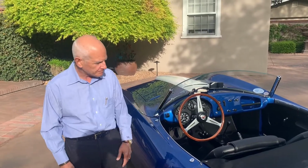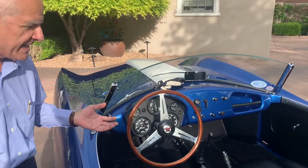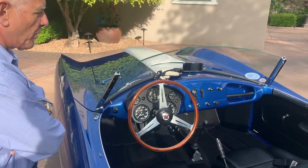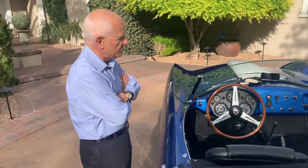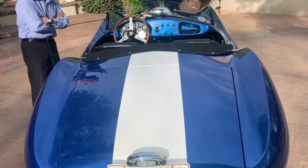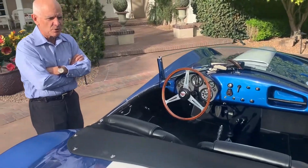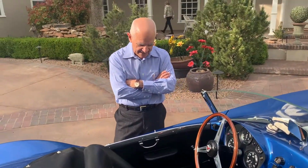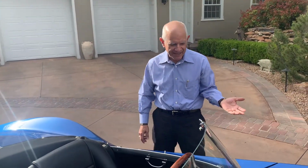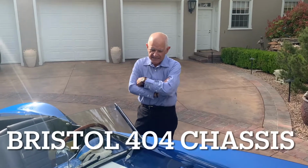Let me tell you a little bit about the car. This is a car that was conceived by a guy who became known as Wacky Arnold. His name was Stanley Arnold. He was an MG dealer in Chicago before the war, and after World War II he went to England and he saw some Bristol cars that he liked the chassis and the engines, but he wasn't real keen on the bodies. So given the fact that England was in a situation where they really needed any kind of foreign exchange they could after the war, Bristol agreed to sell Wacky Arnold 200 of these rolling chassis that were basically like Bristol 404 chassis.